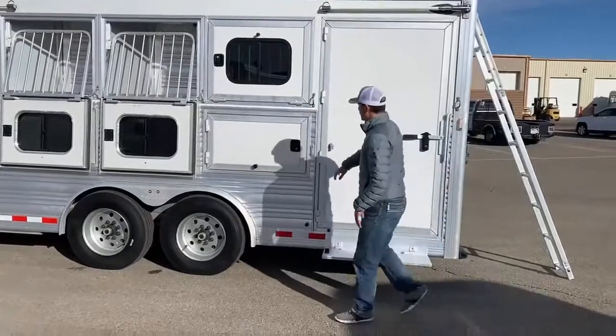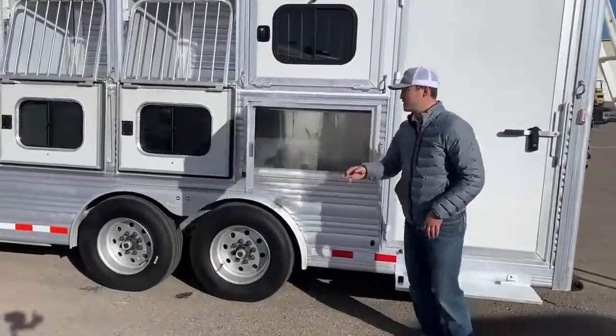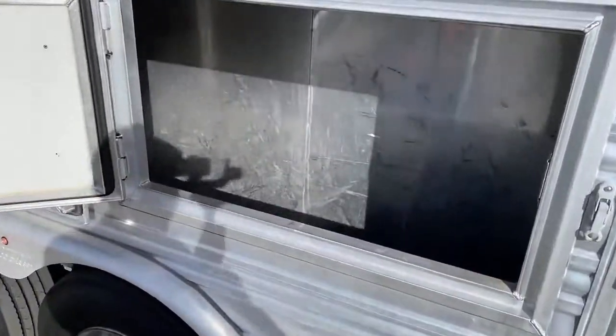This trailer does have mangers, like I talked about on the inside, giving you that feeding ability on the inside, also gives you this storage ability on the outside. Again, you're storing buckets, grain, stuff like that going down the road. It's a great place to get that feed, grain, buckets and stuff out of the way, out of the weather. That way you're not worried about your grain getting wet going down the road. Or storing lawn chairs or that barbecue grill like I talked about underneath that awning. This gives you the option to store that stuff out of the weather.